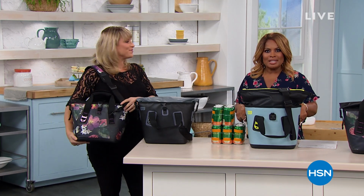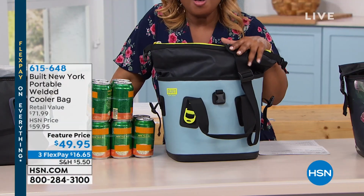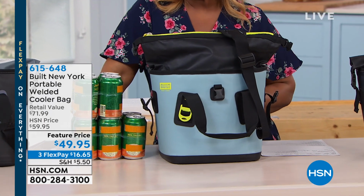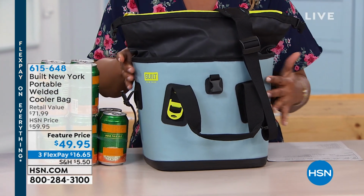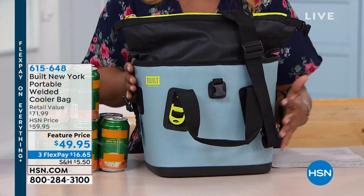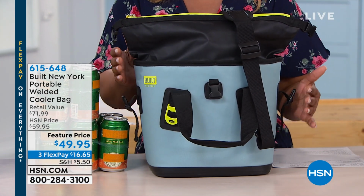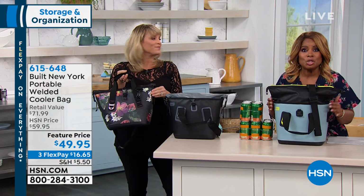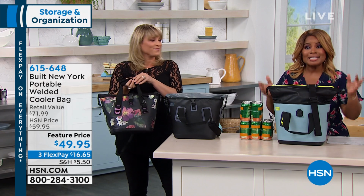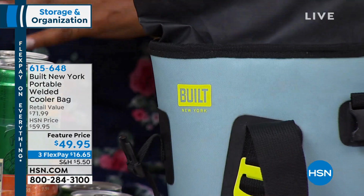This is a solution that's great year-round, but it's especially perfect for right now, because this happens to be our Built New York portable welded cooler bag. So you're going to be able to keep your soft drinks, your water, your medicines, your makeup, the baby's formulas, your lunch, the potato salad and the shrimp salad, anything with mayonnaise, in the picnic summer and for the beach.